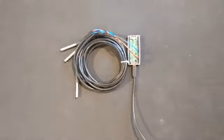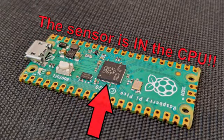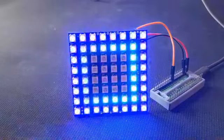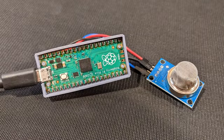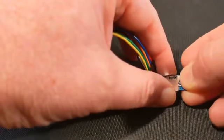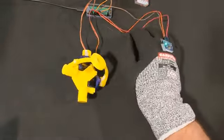We will measure distance with a time of flight sensor and determine temperature in 3 different ways. We will display information on a small traditional screen as well as on a display matrix and some addressable LEDs. We will detect motion with a PIR, the presence of different gases, and vibration. We'll add an SD card to provide access to external storage and connect an inertial motion unit to determine orientation.